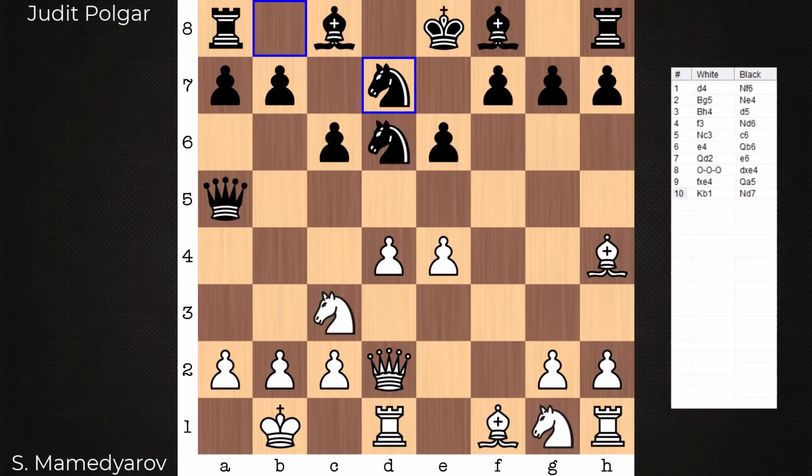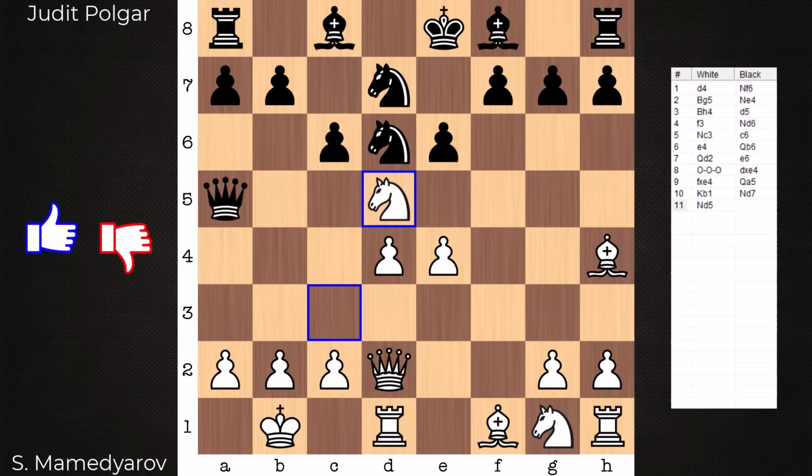Okay, black does not play in this way with pawns. Develops the knight to d7. Pop quiz here. What move would you play? Feel free to pause the video. Okay, final move of this game. Knight d5. Black resigns. Why?